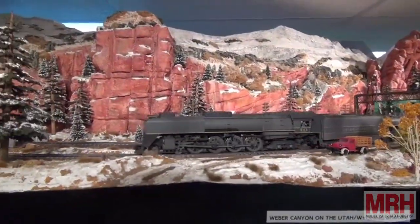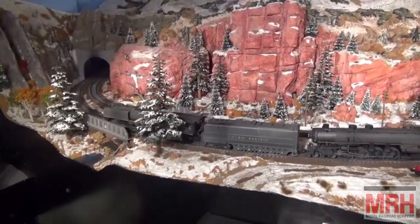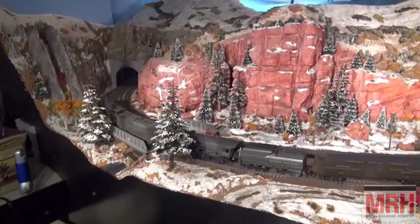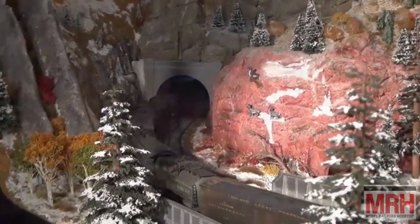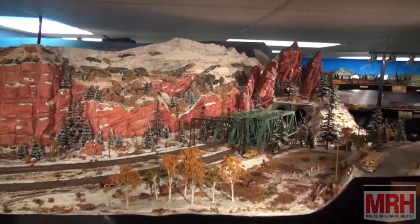I love winter scenes. I play hockey. I'm a skier, and I really enjoy that kind of scenery. But that is representative of Echo and Weber Canyons coming east out of Ogden, Utah, which is where the Big Boy was built to climb up the Wasatch Grade. Those are the Wasatch Mountains. And an interesting thing about that part of the country, depending on the time of the day, the light on the rocks, they're redder, sometimes they're grayer.